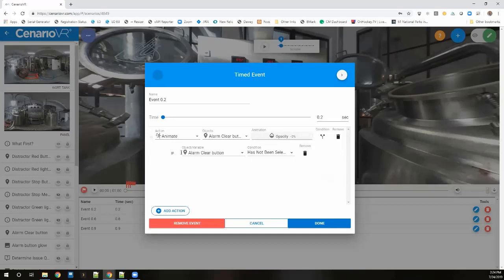So that allows me to have that. And again, I do it only if they haven't already cleared the alarm. I'm not going to animate it once the alarm has been cleared. So I'm animating that button on a small loop here. 0.6 seconds in, I animate it to 100%, and then that same jump to scene time where I go back to 0. We just go through this little loop of animating that button, but we put conditions on it pretty quickly.